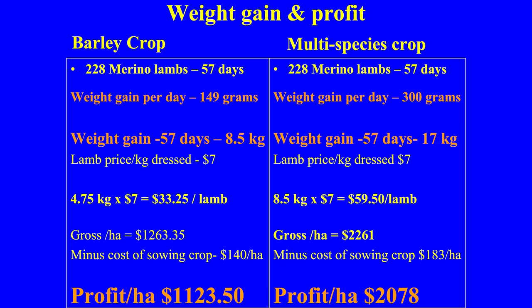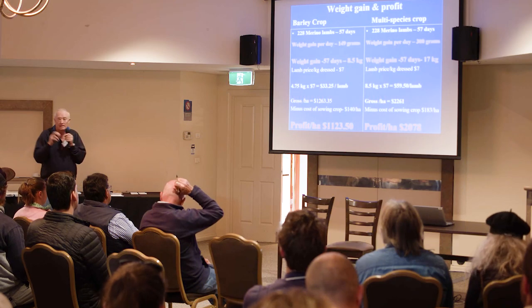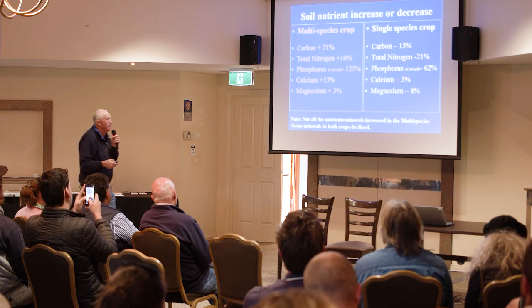Down the bottom, this was 2020, so lambs worth $7 there, then not that much now. So these figures are irrelevant on today's lamb prices. But the figures then were $1,100 compared to $2,000 a hectare. Certainly very profitable, just measuring weight gains on animals.